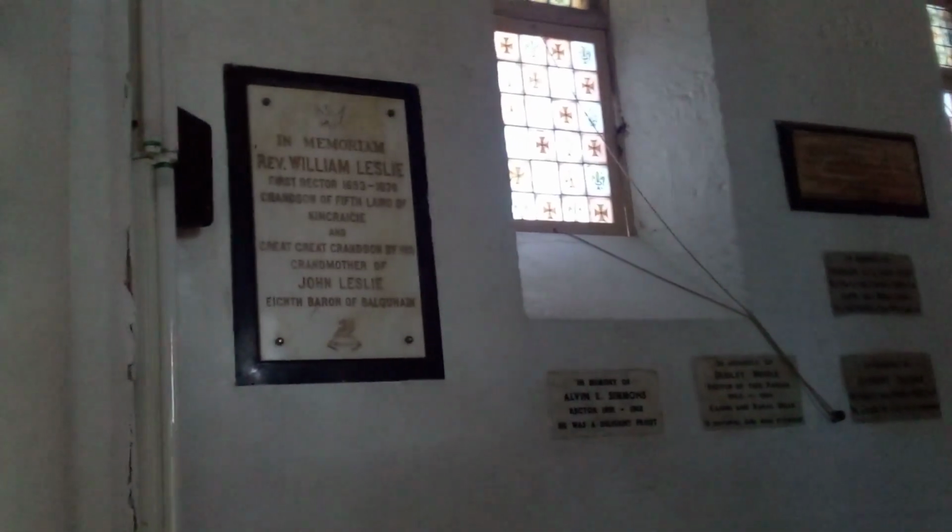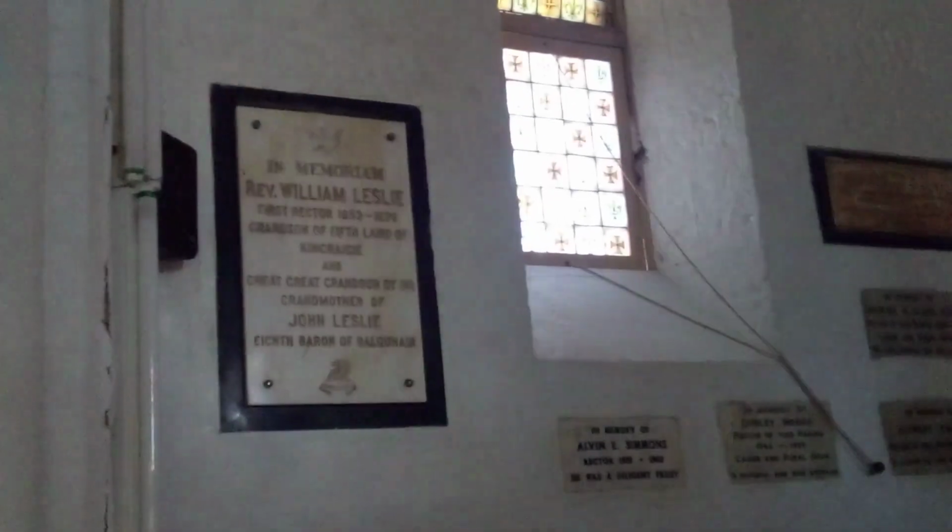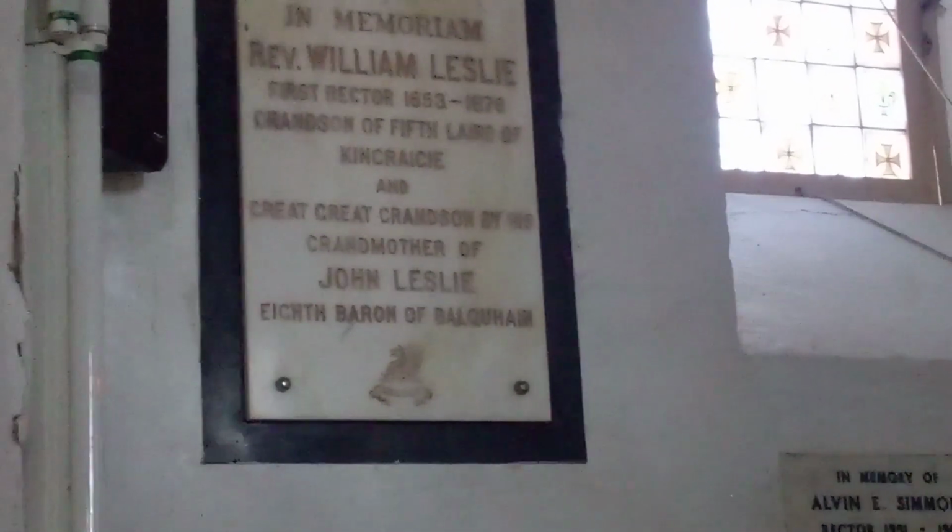And again, this is a memoriam of the Reverend William Leslie, who was the first rector of this church, the first priest from 1653 to 1676. Grandson of 5th Laird of Cancressy and great-great-grandson by his grandmother of John Leslie, 8th Baron of Balquin.